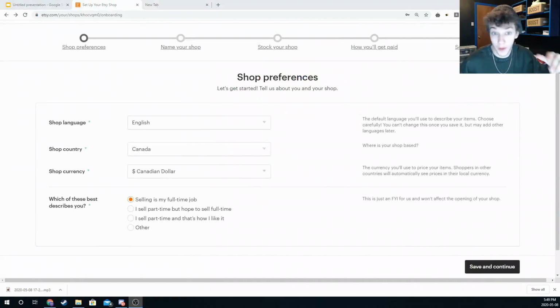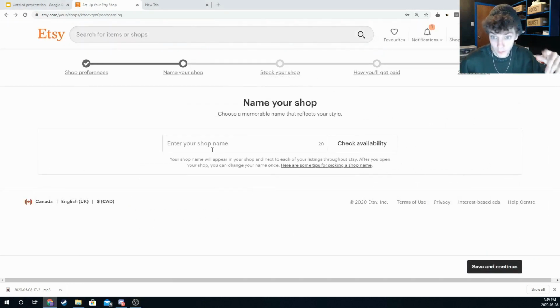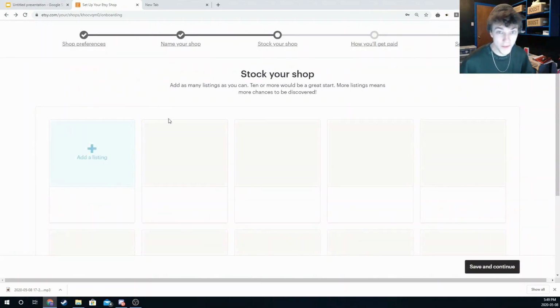Anyway, once you have your Etsy account and you're opening an Etsy shop, you're going to have to go through the steps, and there is one thing I want to clear up. Hold on, I'm just going to name this whatever. Okay. So one thing that's a bit annoying is that even before you could integrate Printful, they ask you to stock your shop, which is annoying. Essentially, this product won't be a print-on-demand product. You just have to put anything, really.